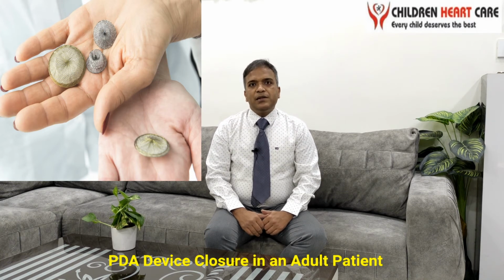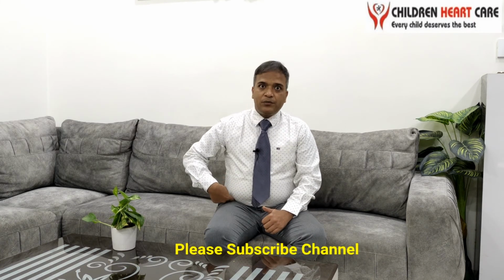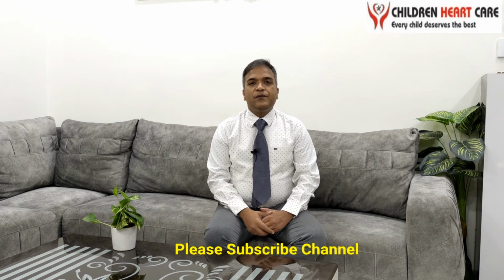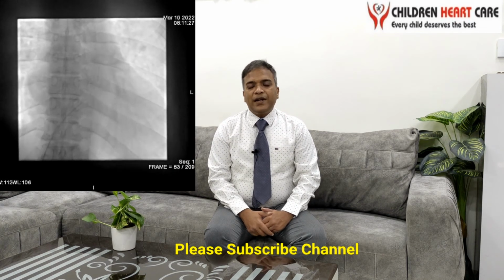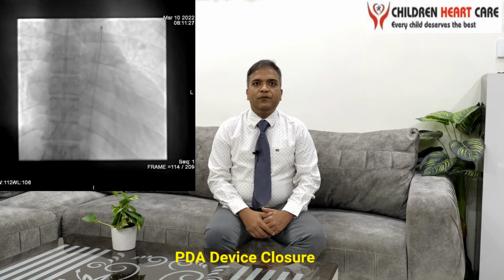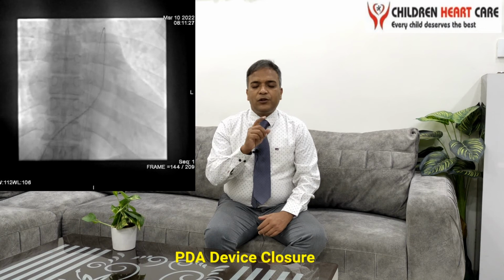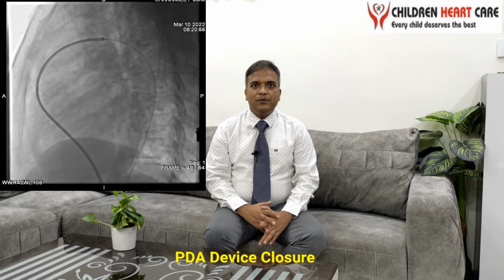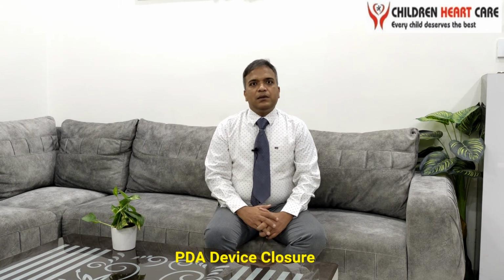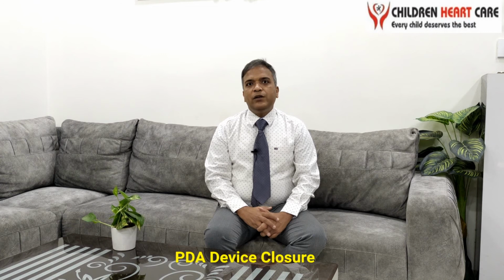After shifting the patient to the cath lab, we took only one vessel from the leg, that is known as the femoral vein, that is connected with the heart. We tried to define the size of the PDA by this method only, but we were not successful. Fortunately, we were able to define the location of the ampulla by this technique, by doing angiography. Then we decided to use a 16x4 ADO1 device.